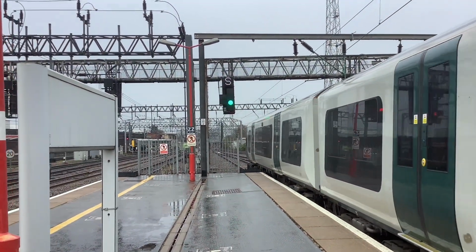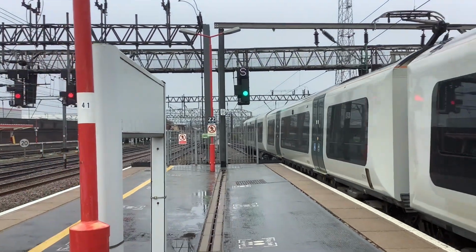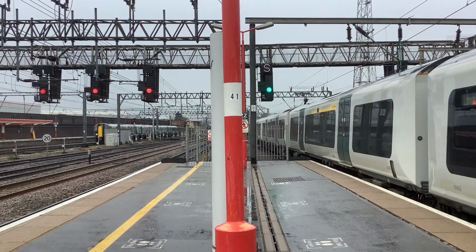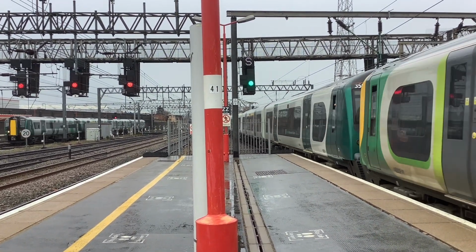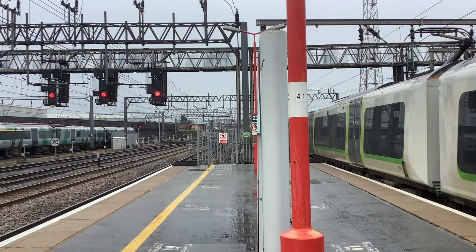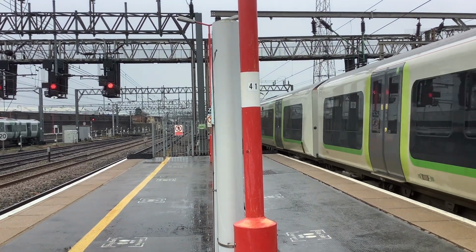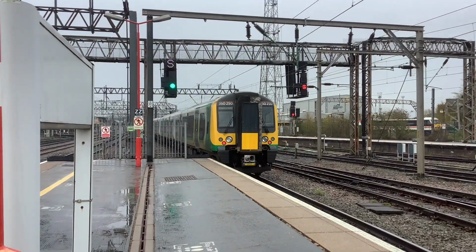And there is a London Northwestern Railway class 350, and that is from Birmingham New Street to Crewe. 350267 is leading this. And 350130 is working a service from Birmingham. And 350250 is on the rear of this.